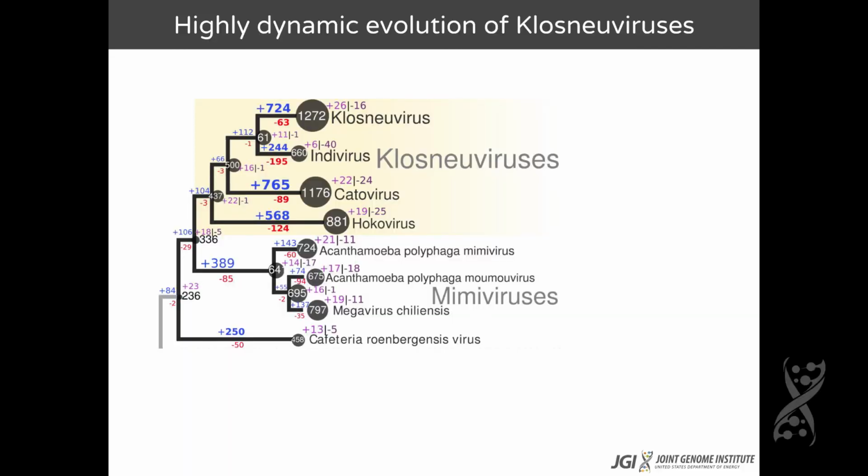So, as I said already before, Indivirus has a much smaller genome, and we see that in contrast to Klosnovirus, which had here a massive gene gain, Indivirus was subject more to gene loss, and also not to that extent to gene family expansion, but rather to gene family contraction.